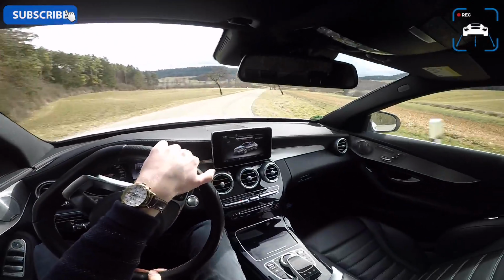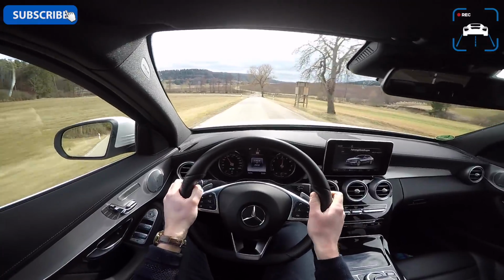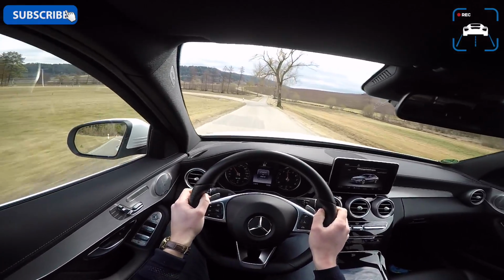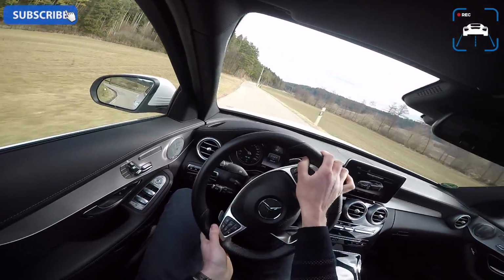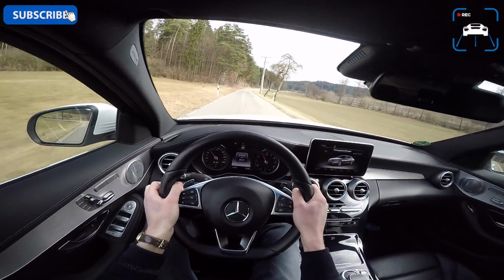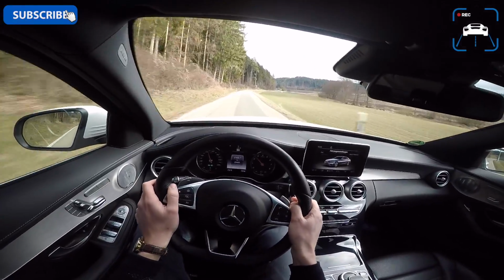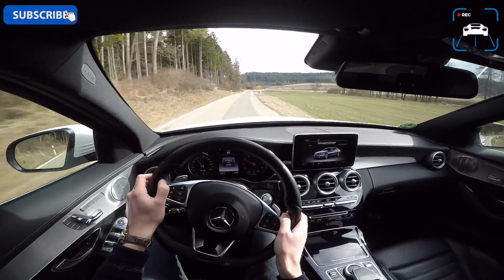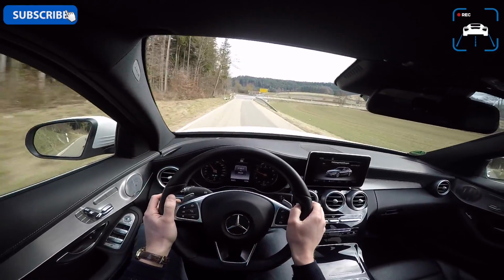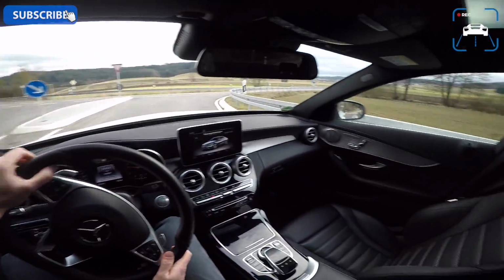Downshifts are really nice as well. And it is seriously quick. I'm really happy they installed carbon ceramic brakes, because it's really not a good feeling to have a fast car with inadequate brakes. So we come to the next lovely road.